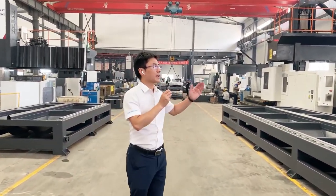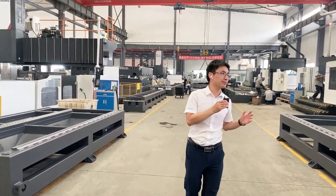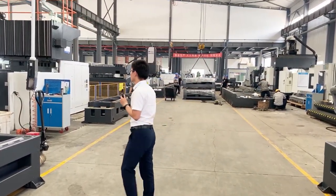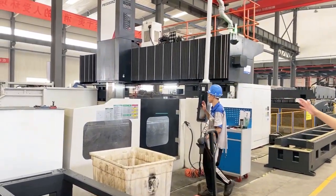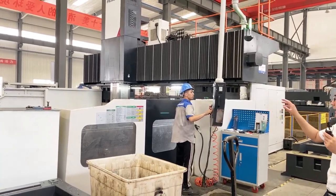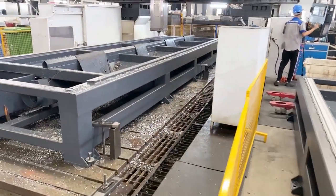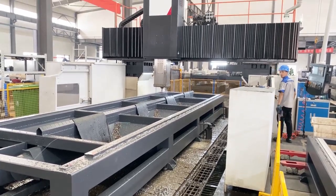We need this high-tech and new machinery for high speed and high efficiency and to keep the accuracy of the surface of the machine. Now inside this 30x80 machine, the machine body is working under the process. With this machine, the machine body, 8 meters by 3 meters, we can make it here.